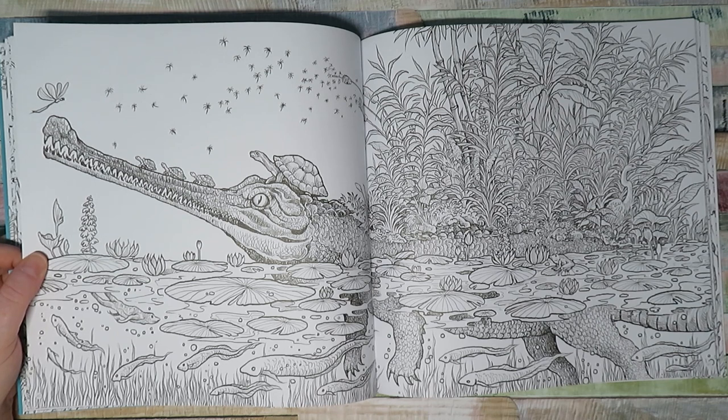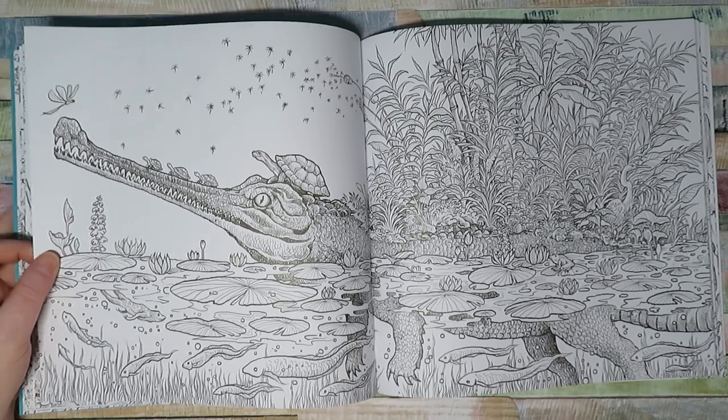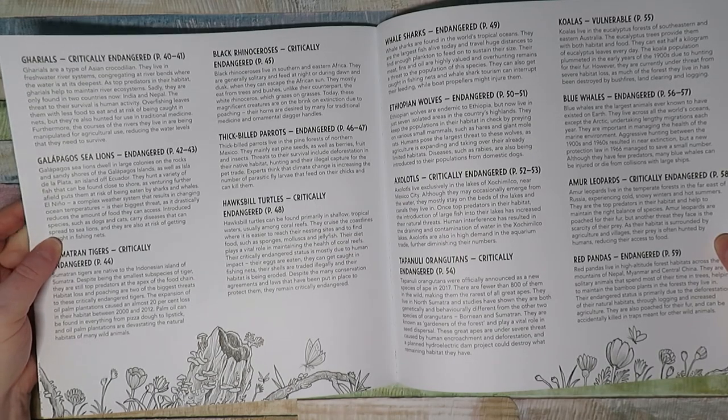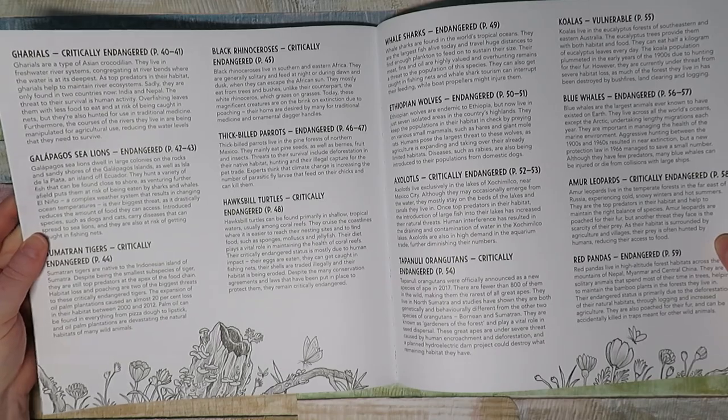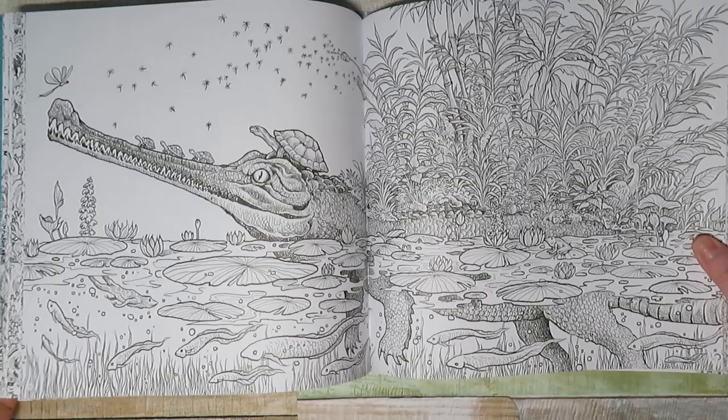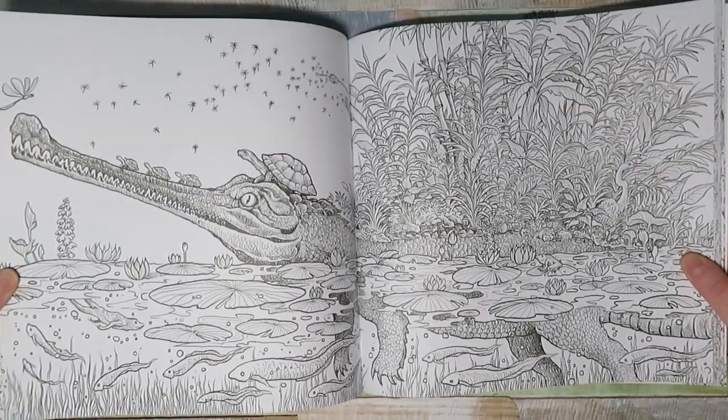Right, I don't know how to pronounce this. Garials or something. I would have thought it was a crocodile. Yeah, it's Garials. And it's a type of Asian crocodilian, it says. That is gorgeous, that picture, absolutely gorgeous.